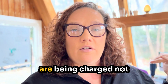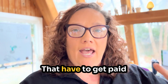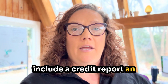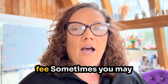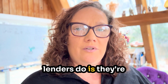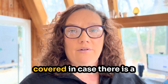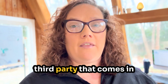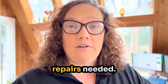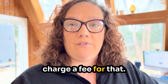The second bucket are the third party fees. Okay. These are fees that are being charged not necessarily by the lender, but by third parties that have to get paid because they're required to get the loan. That can include a credit report, an appraisal, a reinspection fee. Sometimes you may have to get a different type of appraisal done. And so, what a lot of lenders do is they're going to overestimate these fees in this bucket to make sure they're covered in case there is a third party that comes in at the end that you need. For example, if you get an appraisal done and there's repairs needed, well, that appraiser has to go back out to appraise the home. They're going to charge a fee for that.